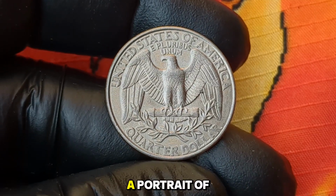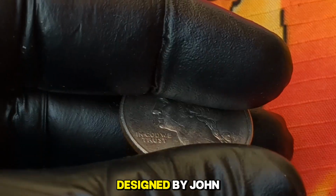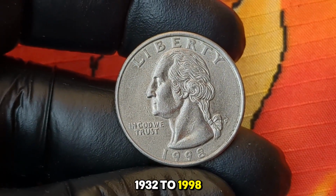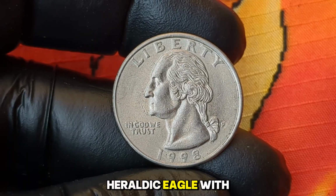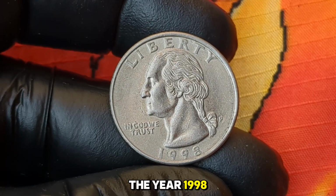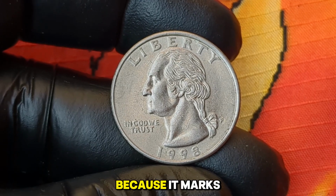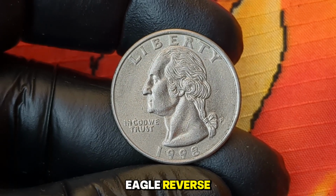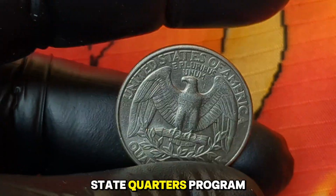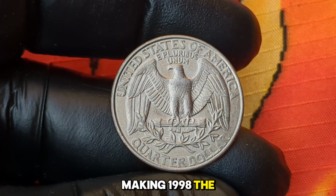The obverse features a portrait of George Washington, designed by John Flanagan. The reverse, from 1932 to 1998, shows the iconic heraldic eagle with outstretched wings, the classic design that collectors still love today. The year 1998 is especially historic, because it marks the final year of the old eagle reverse. Beginning in 1999, the U.S. Mint launched the 50-state quarters program, making 1998 the end of an era.